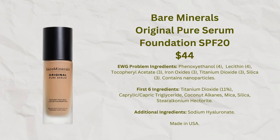And then last year they released this new product, which is called Bare Minerals Original Pure Serum. This has an SPF of 20, and I did buy this, and I actually haven't tried it. I just got this one, so I should be trying this one soon and making a video about it as well.